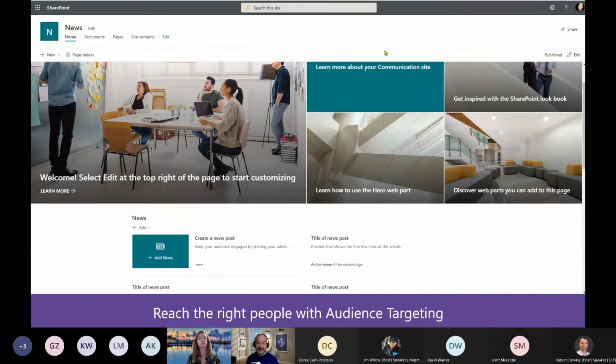And SharePoint has the ability to do that. Now, this is something that a lot of people don't know about, or they've forgotten about it because for a while, audience targeting was not available, but it's back in, right? And I want to make it clear that audience targeting versus security: audience targeting is not security, right?